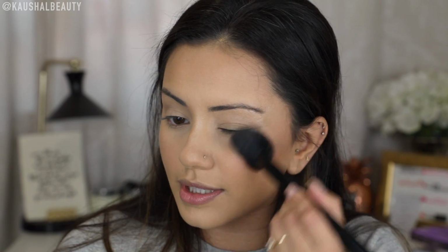I'm just going to take a little bit more bronzer shade and just blend the bronzer and the highlight together. So it's got a nice seamless kind of finish to it, because before you could kind of see a stripe of colour, whereas now it's nice and kind of blended in.